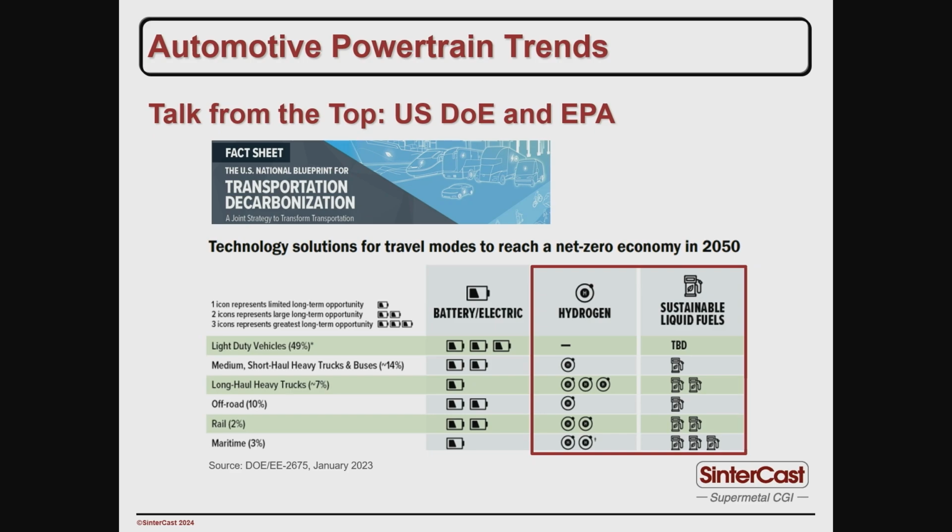Yeah? So I see that our market is growing and stable and secure for the long term. And I hope that this sharing of the technology from the different automotive engineers has helped to reinforce that. Thank you.